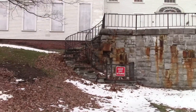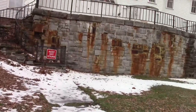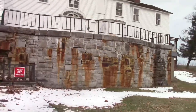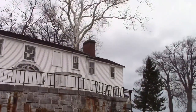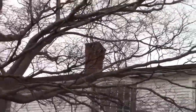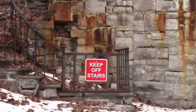Okay, so I'm at the house now. It's over there, and it's all rusty. We got two chimneys. One is there with the tree. And there's a sign saying keep off the stairs. Don't enter.